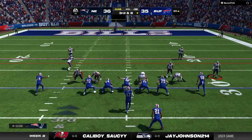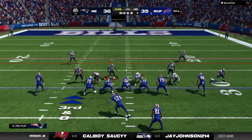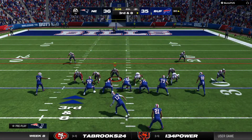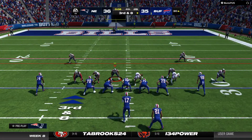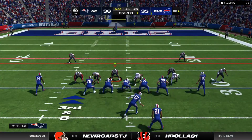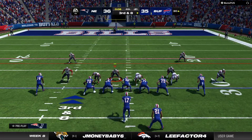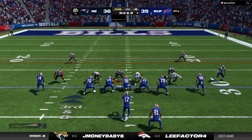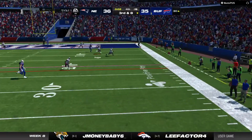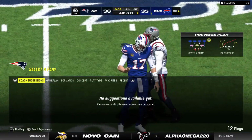What can they draw up now? Time to find out on a 3rd and 8. Allen. And incomplete. He had nowhere to throw, so he just tossed it away.